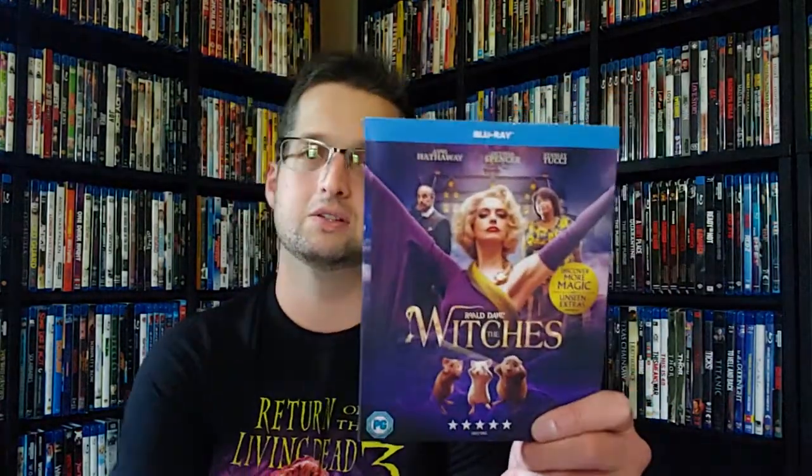So The Witches. And speaking of The Witches, I did see this movie on HBO Max, and I actually really enjoyed the film. So if I'm going to own this one, I have to own the original film, and that is the 2020 The Witches. I believe 2020, starring Anne Hathaway and Octavia Spencer, and Stanley Tucci. I had a lot of fun with the movie, and I thought Anne Hathaway did a great job as the Grand Witch. So I'm looking forward to rewatching this at some point.